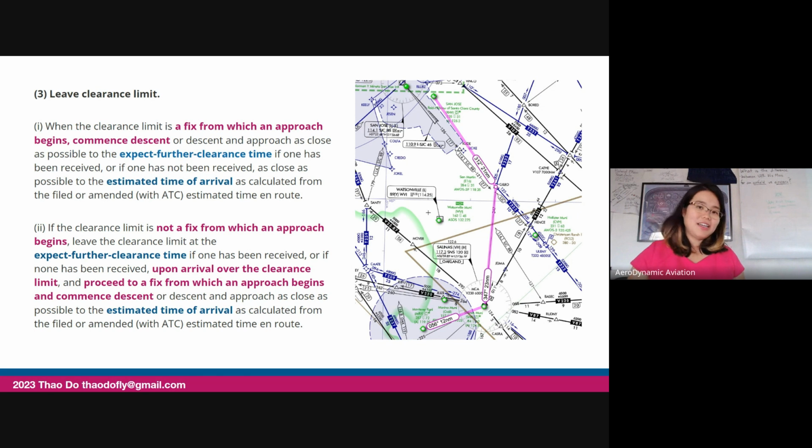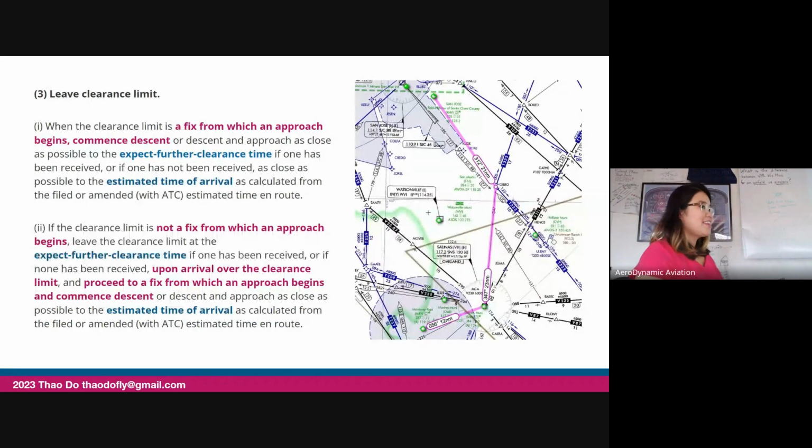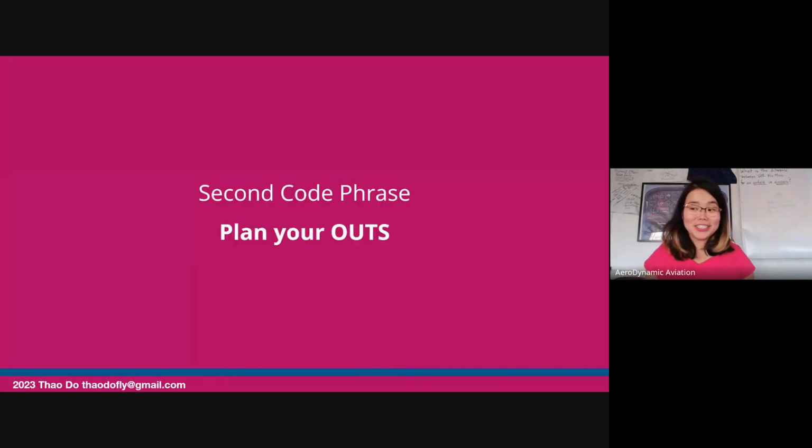But know that in an emergency, right, a lost comm could be an emergency, and declare. Any questions on that? Lost comm. So your second code phrase is plan your outs. Always know your outs.